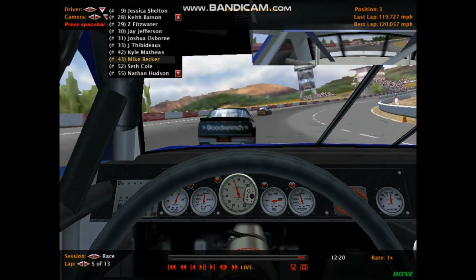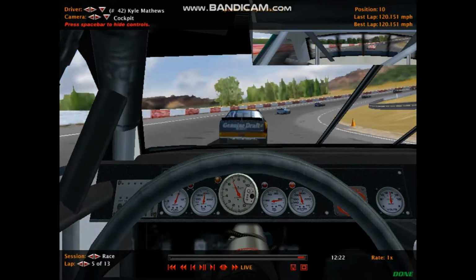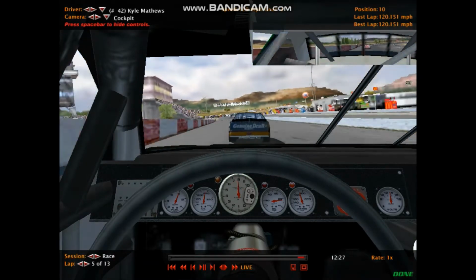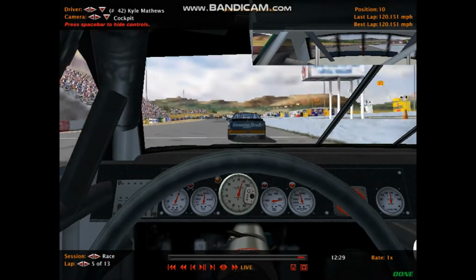Let's check and see where our other in-car cameras are running right now. There's the look from Kyle Matthews' perspective in number 42 as he runs behind Dylan Young. Matthews right now running in 10th position.